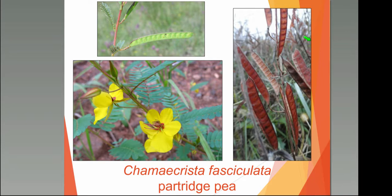Chamaecrista fasciculata, or partridge pea, is an annual plant in the legume family that typically grows 1 to 3 feet tall. Showy yellow flowers that are up to 1 inch across bloom from the upper leaf axils in short clusters from late June to September. Each flower has 5 rounded yellow petals and 10 stamens. 6 are red and 4 will be yellow.